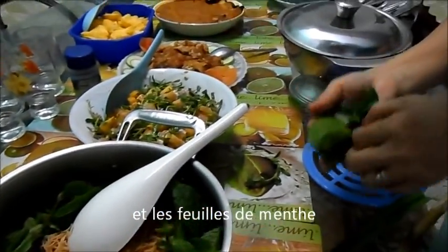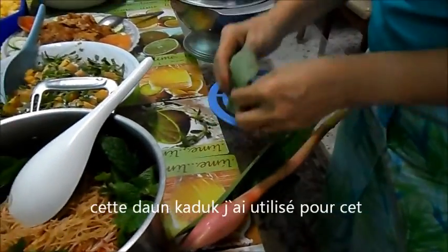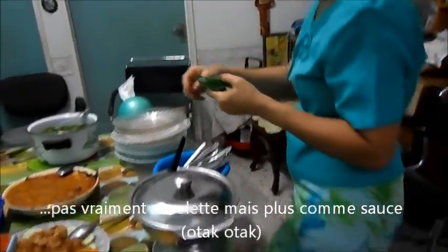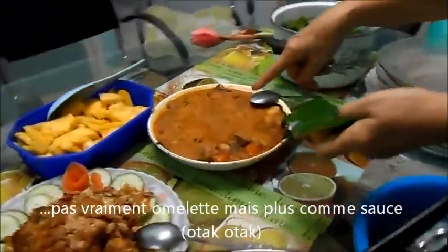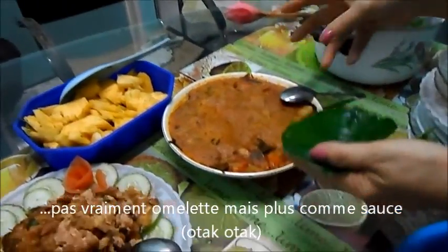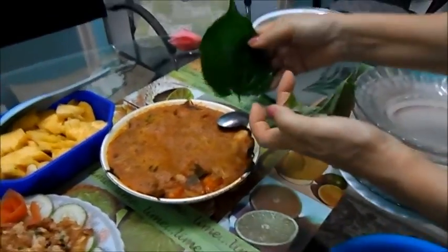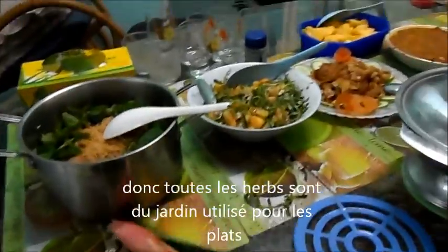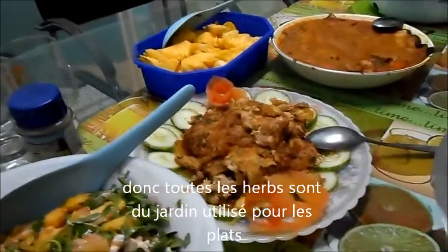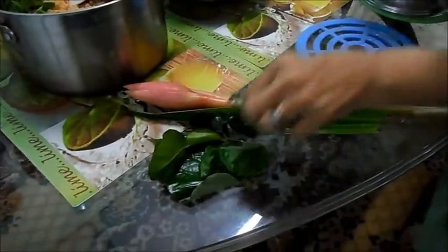And I also use this lime leaf inside here. Okay, so that's from that tree. Yes. And this avocado, I use it for this fish. It's not omelette. It's a gravy, sort of exotic dish with coconut milk and lots of spices. This goes in here. Nice. So all these are garden herbs. So this is for the omelette? Omelette together with the wild coriander that you were smelling just now.